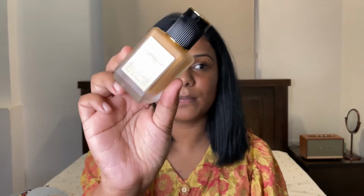Absolutely loved it. This is my current go-to foundation, and I like it for winters as well. It's a very long-lasting foundation, but also very light in weight, which is why I reach for it so much. This is the Pat McGrath Skin Fetish Sublime Perfection Foundation.